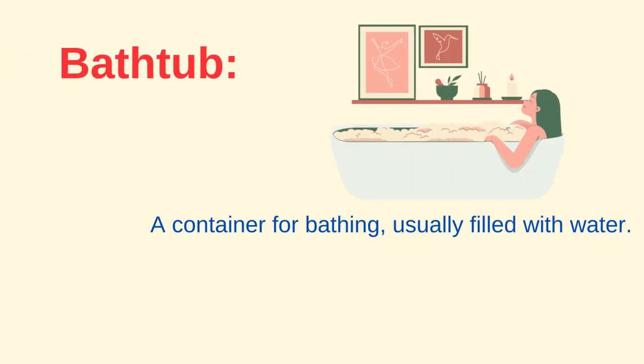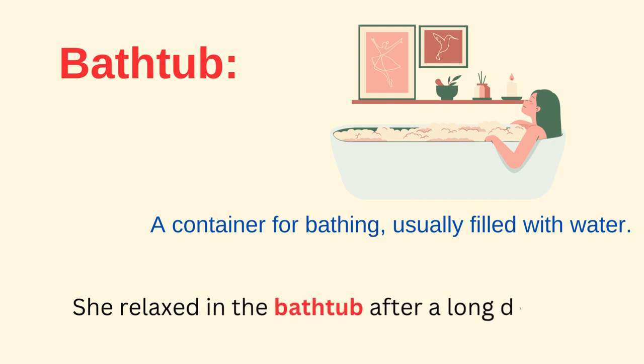Bathtub. Bathtub, a container for bathing, usually filled with water. She relaxed in the bathtub after a long day.